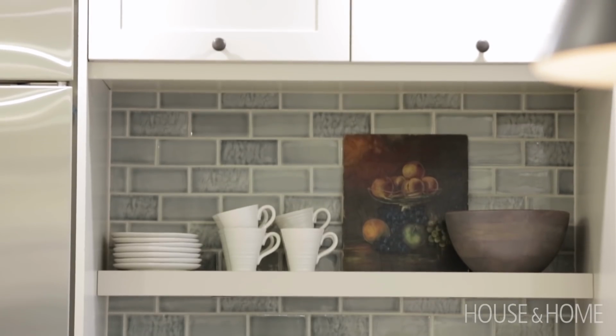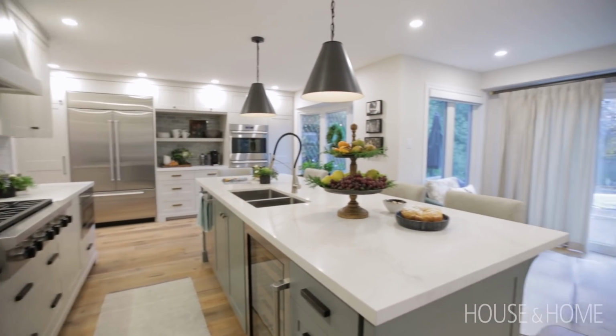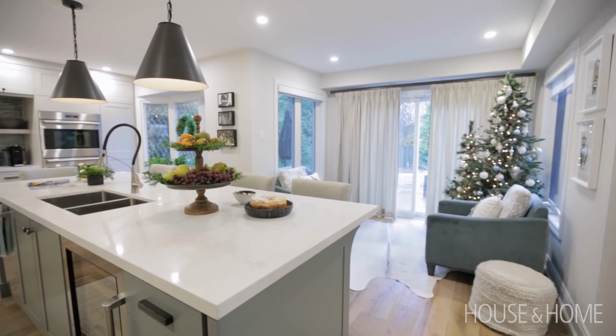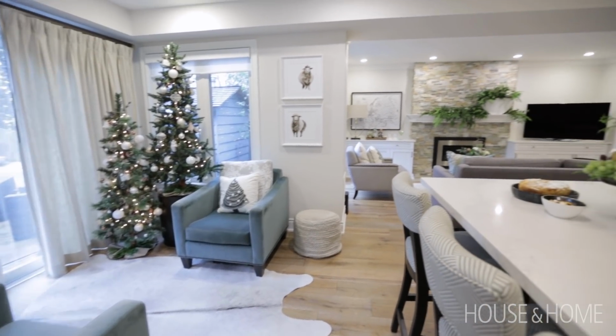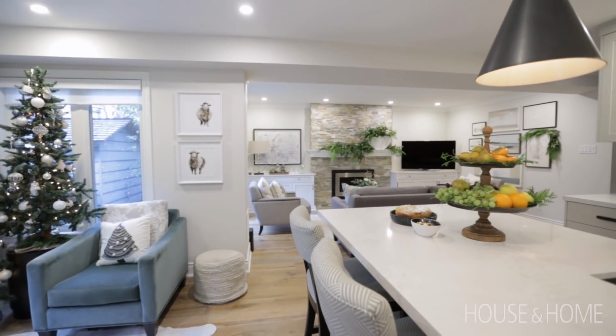We had a bonus space in the kitchen, and we decided to create a really cozy reading nook for the clients. There's a ton of natural light that flows into this space, and it makes a really nice connection to the other spaces on the main floor.